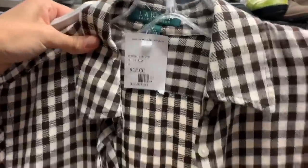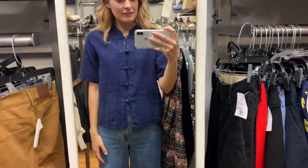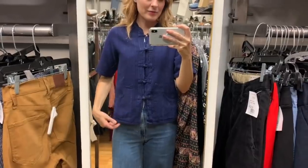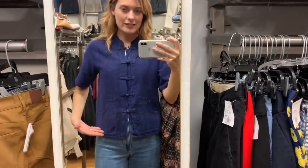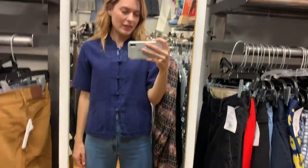This little Ralph Lauren gingham top is cute. I feel like it could be really cute style for fall. But I'm still on the fence about it. This little guy. I don't know, because I don't know if I like where it hits me on the hip. So I think I'm gonna pass.